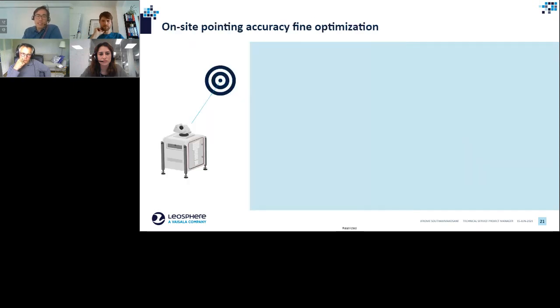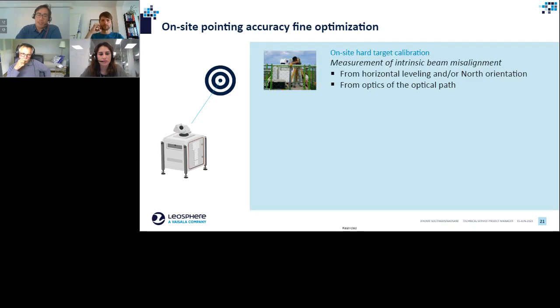Next slide is a recommendation about the pointing accuracy. So this is once you have your WindCube Scan installed on site, and these are some things to do after the installation, just to optimize the pointing. So this is what we call the on-site hard target calibration. So your LiDAR is already installed.